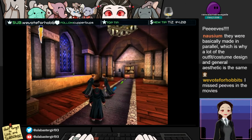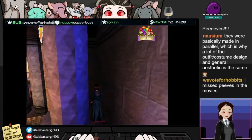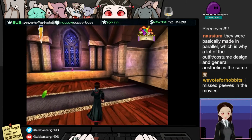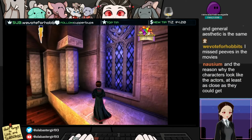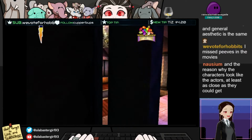He's just so chuffed. Alright, so we gotta go and find Bertie Bott's Every Flavor beans for the twins. They're back behind these pillars. They're along this carpet. Yeah, polygons were hard to make back then.